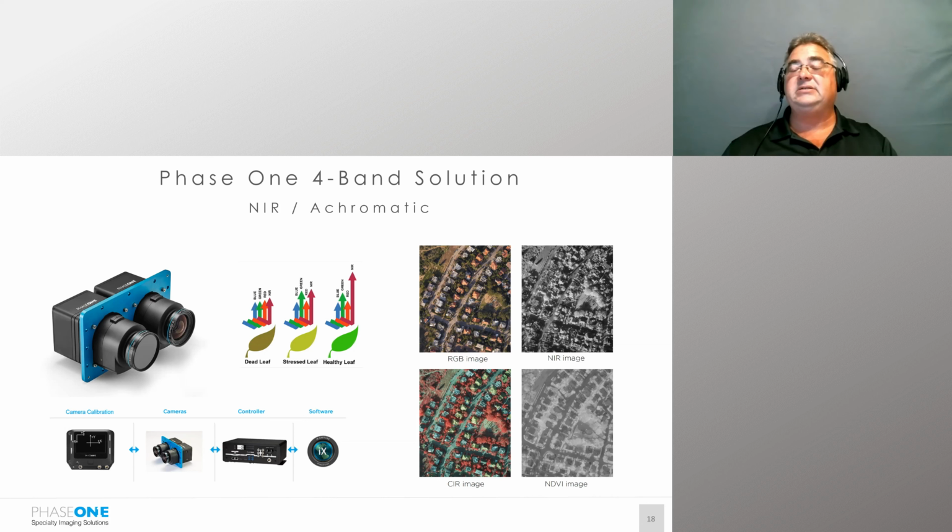Now from that, Phase One provides the workflow to take it to an RGB image, the near infrared image, or to create a 3-band stack, that's CIR, or even a 4-band stack, all 4 bands as well, or an NDVI. This configuration is becoming a standard for most mapping systems today. And it's even gone one step beyond this particular configuration.